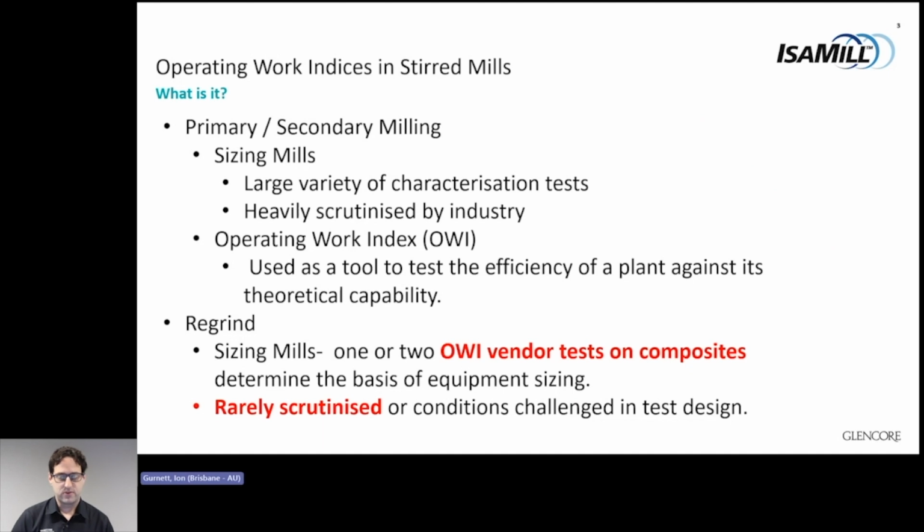So what is a signature plot test? A signature plot test is technically an operating work index test that's performed in the laboratory under steady state conditions that reflect a full scale plant. Now, I wanted to cover this specifically because when we look at test works, it never comes to the same scrutiny as you would expect a primary or secondary milling circuit.